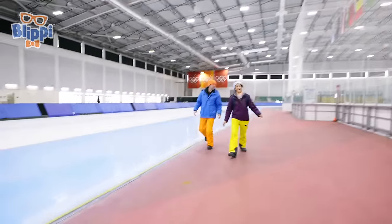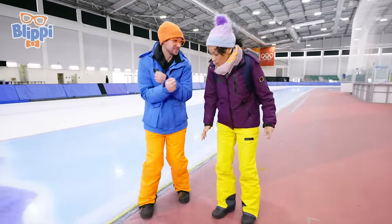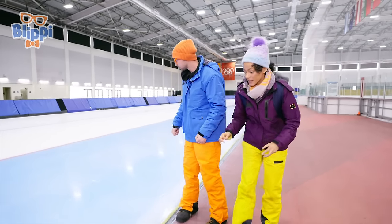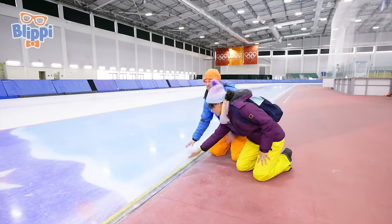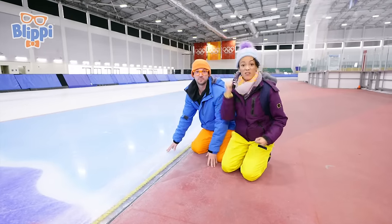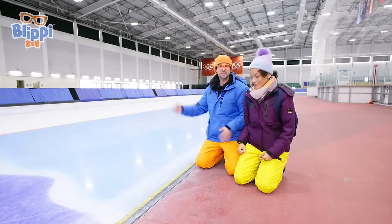Wow! Check it out, Meekah, we made it! Yeah, this place is fabulous! And it's so cold. It is cold. Hey, maybe it's because there's ice here. Look, Blippi. Whoa, cool. And it looks like a racetrack. You know a track where you see people running really fast round and around the track? Yeah, but this is with ice.